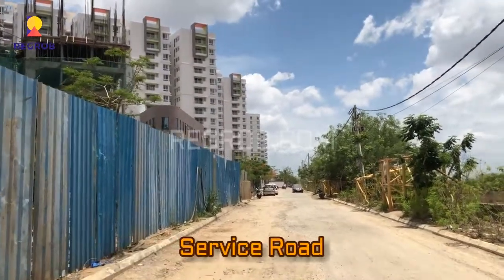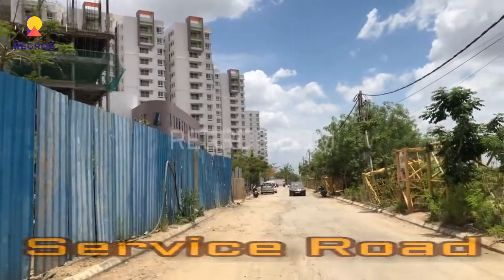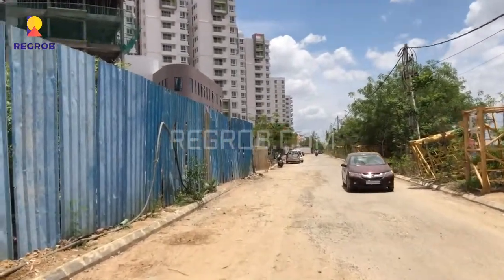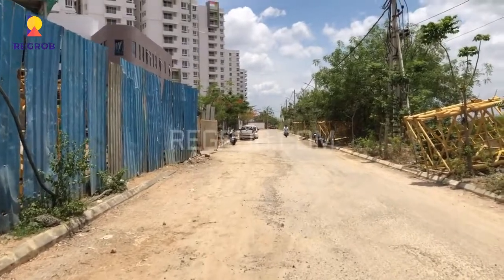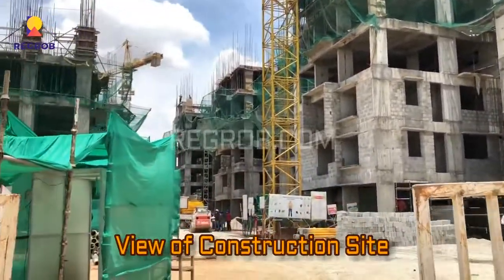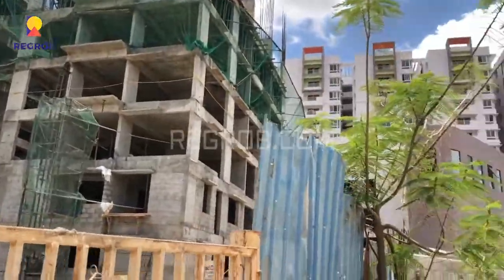So we are here on the service road. And here we are giving you the view of the construction site. So this is phase 2, which is under construction stage.